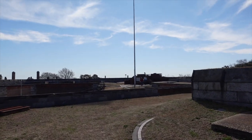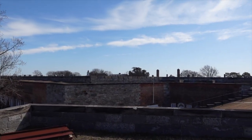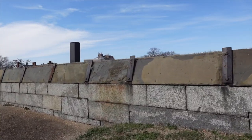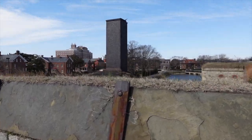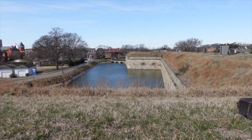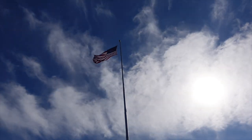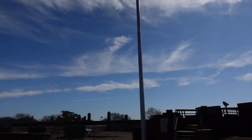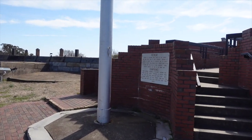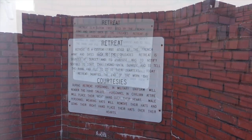Oh, cool. All right. Just kind of an observation point, maybe. Oh, there's the lighthouse over there. Let me see. Just another shot of the moat. And I see some ducks. Things whipping pretty good. Let's see, a retreat. Retreat is a custom first used by the French army and dates back to the Crusades.